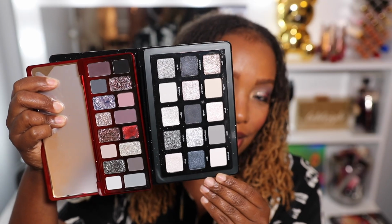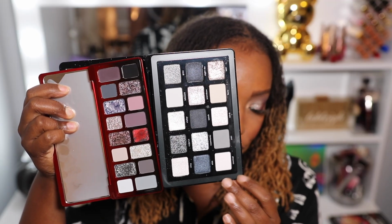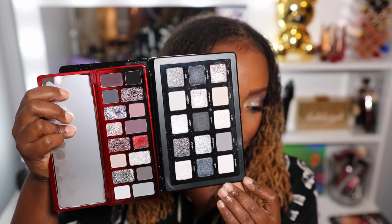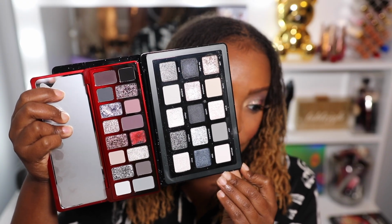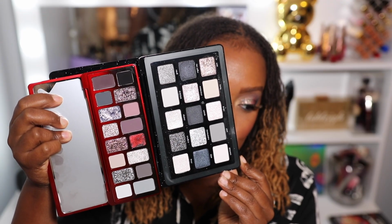So you see, inherently, there are two different palettes. I really like both of these palettes. I was really quite surprised with this palette. This was a real late buy for me. I bought this on Valentine's Day of this year, and this was the palette that came out around holiday of 2023. But I really enjoy both of these palettes.